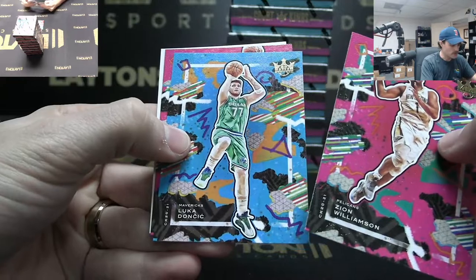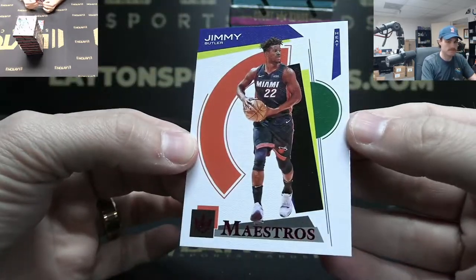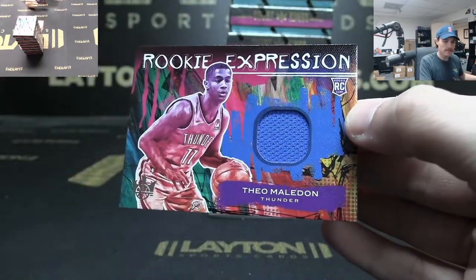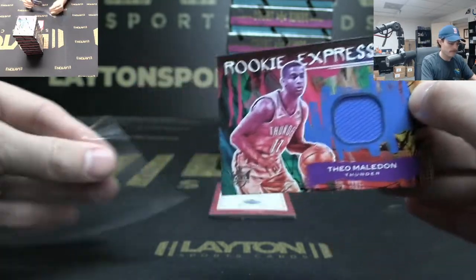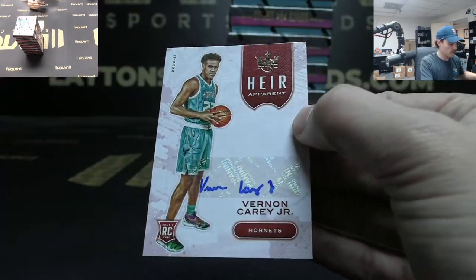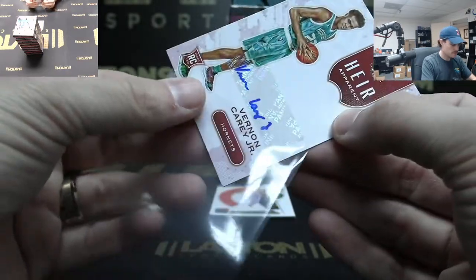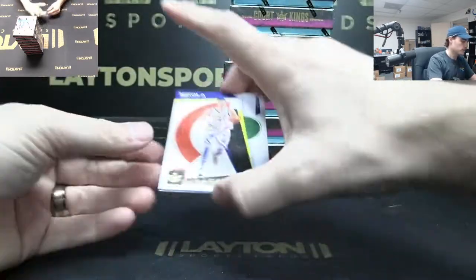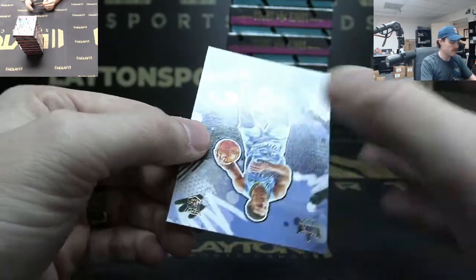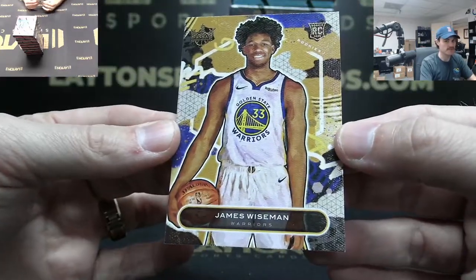Zion, Luka Doncic, Wood, Maestros, Jimmy Butler, red to 149, Miami. Theo Maledon, rookie jersey, OKC. Vernon Carey Jr., rookie auto to 149, Hornets. Maestros, Nikola Jokic. Works in progress, RJ Hampton. Desmond Bane, level 3 rookie. A level 1, Wiseman. There you go, Golden State.